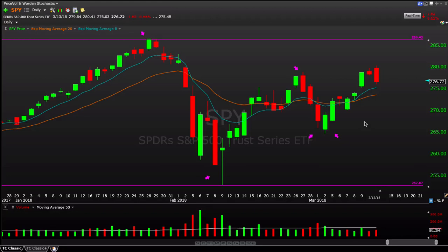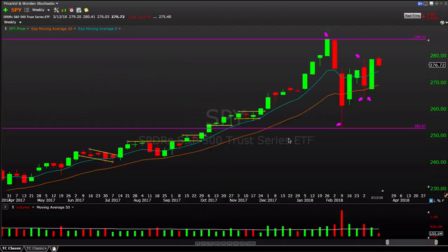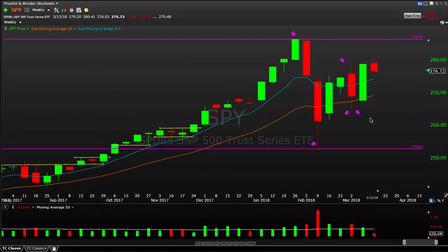We're going to cover all of major markets and the current market environment. So let's jump right into things here with the S&P 500, the SPY ETF, and we're going to look at a weekly chart to start things off here. Every bar on this time frame represents 1 week of trading.